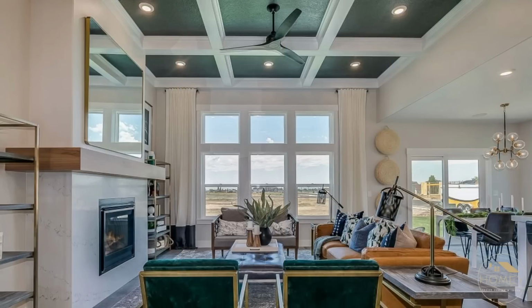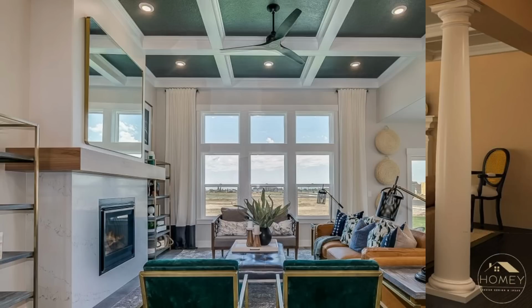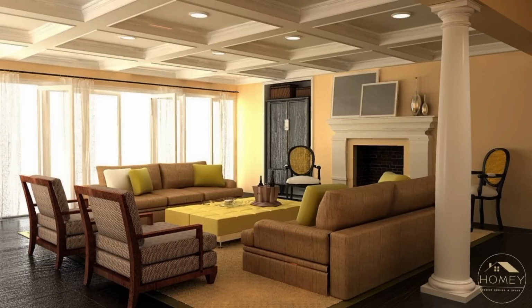For a bold and dramatic look, consider a painted coffered ceiling with panels in a different color than the rest of the ceiling, creating a striking contrast and adding a pop of color to your ceiling. You can add a light coffered ceiling to get a cozy and warm feel. This design features recessed panels with built-in lights, creating a soft and inviting glow that would be perfect for your family bedroom or dining room.